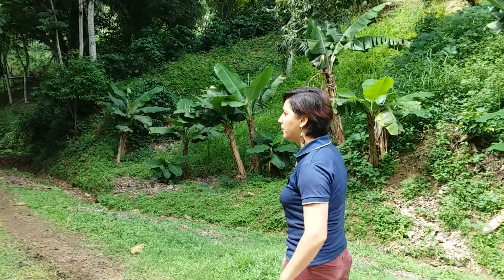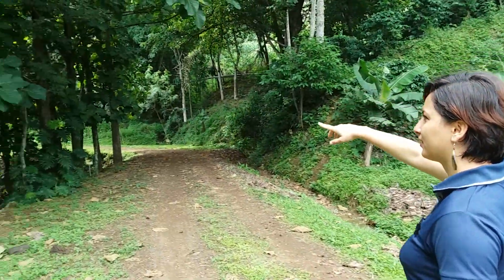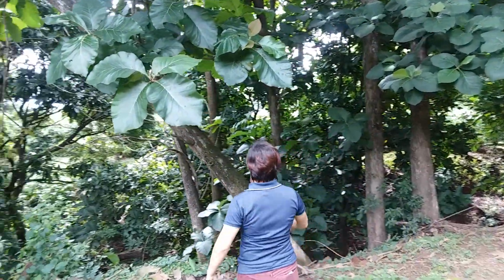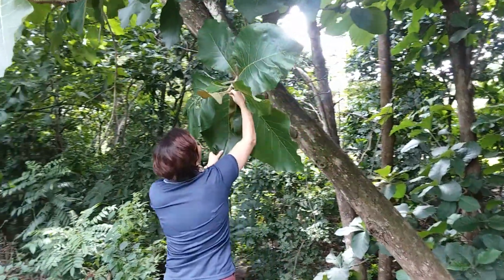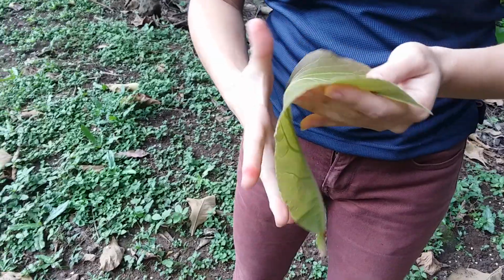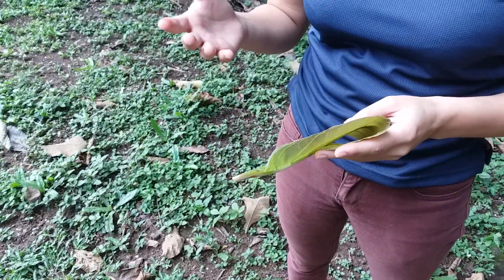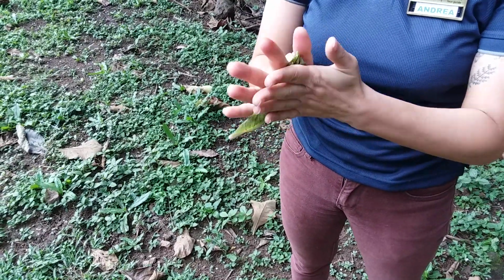Guys, do you know teak wood? Oh, teak. Yes. Those are teak trees here. Oh, wow. Look at the size of those leaves. Yes. Let me show you something interesting about the leaves. Those are the young leaves of the tree. And also the wood is so important because it is very good wood, but also the leaves of the tree are natural colorants.